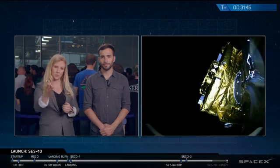Thank you for staying with us through the break. Just a quick recap. We had a successful launch of Falcon 9. This rocket flew today for the second time. It's separated from the second stage, which is what we're looking at right now. So that's actually the payload. That's SES-10. We're carrying it to geostationary transfer orbit.